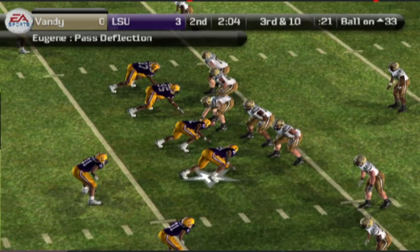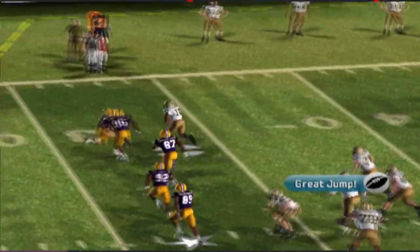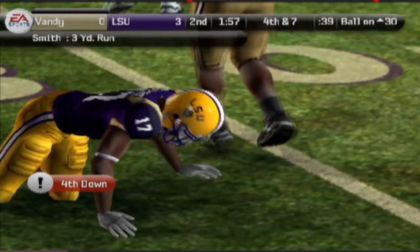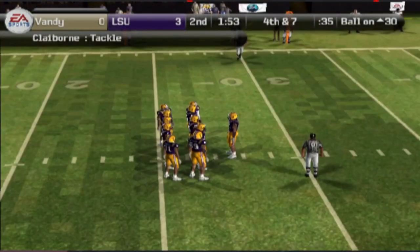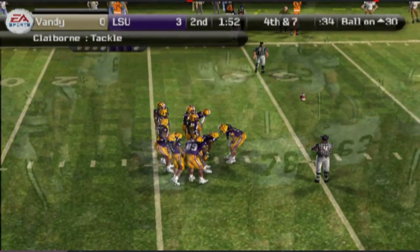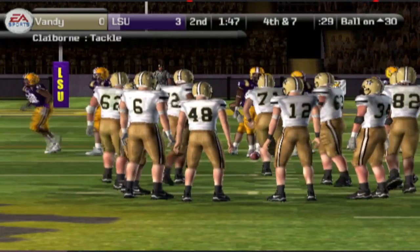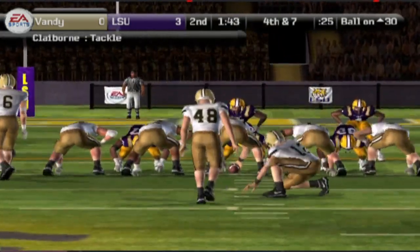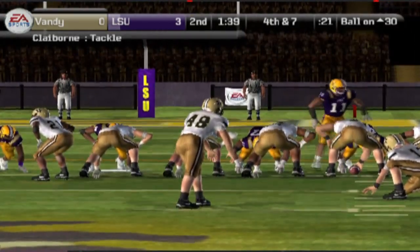LSU put six DBs on the field to counter this five-receiver look. He jukes. He's taken off, and he's taken down at the 30-yard line. He keeps it and maybe gets 3 yards. Fourth down, and the kicking team's on to try this 47-yard field goal. Vanderbilt is down three and looking to tie it up.